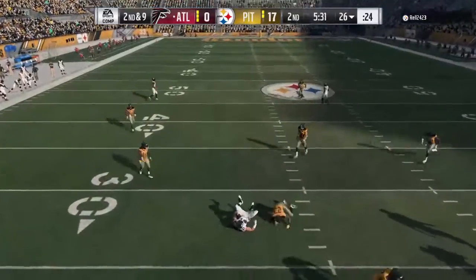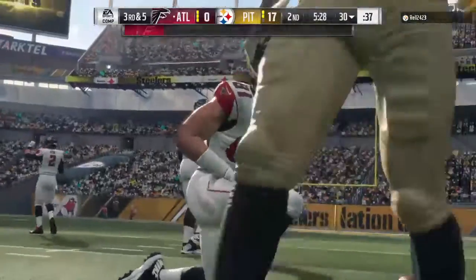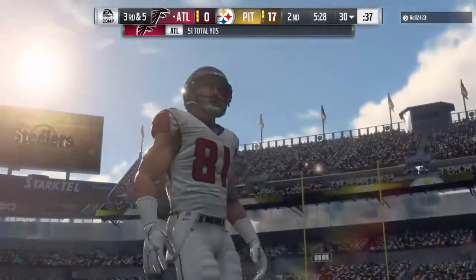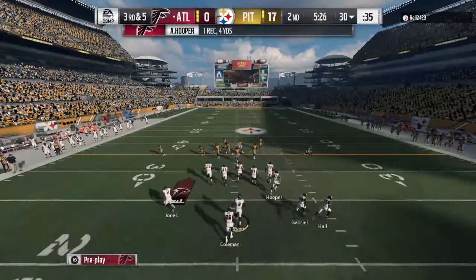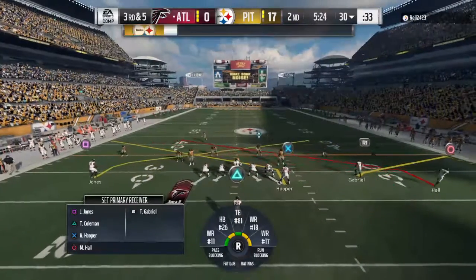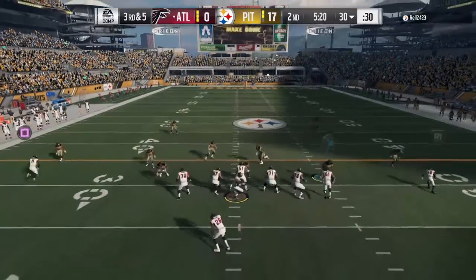Ryan, it's caught over the middle. Hooper. And he'll be brought down right at the 30 here. 4 yards on the completion, and it sets up a third down. Not a big window to throw. Coverage wasn't too bad there. Yeah, they had him under wraps pretty well, but somehow able to muscle his way open and catch the ball.